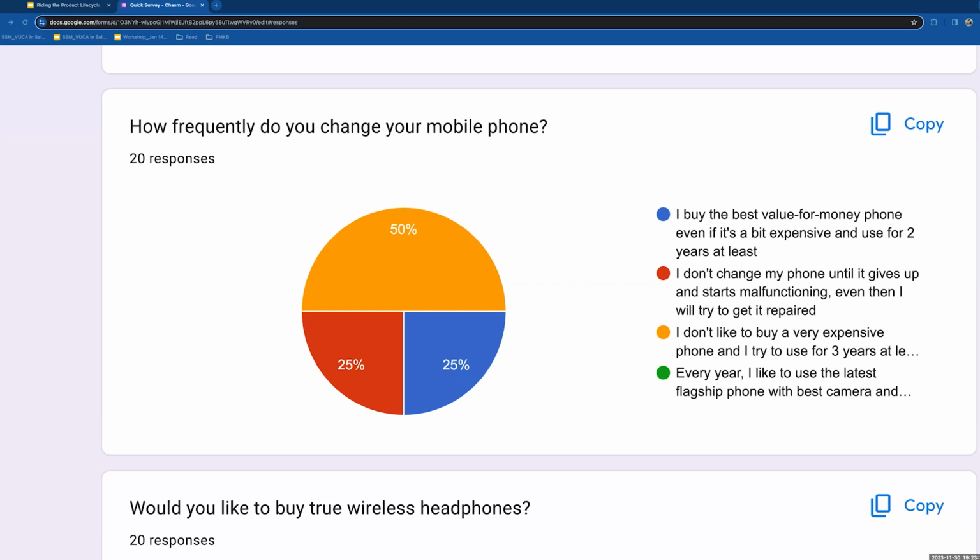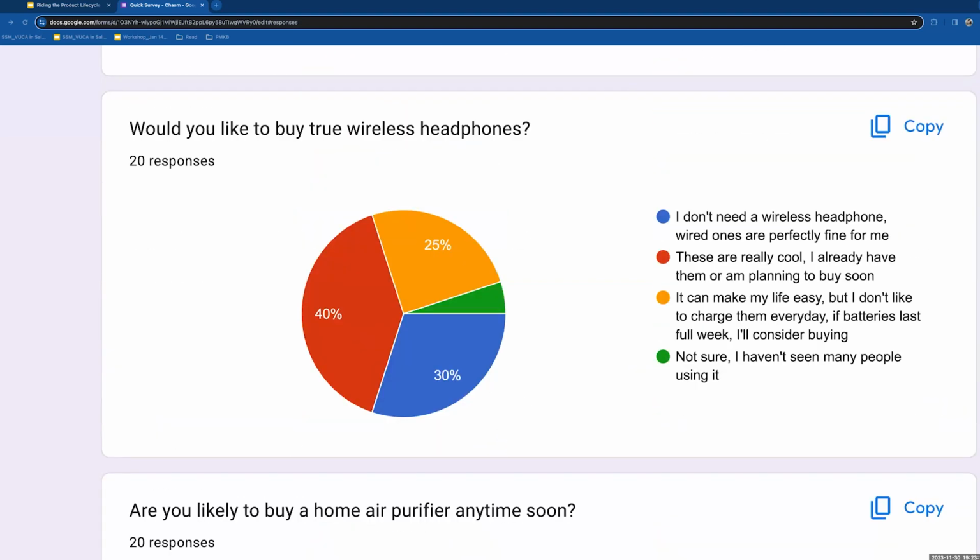This is a laggard trade. Similarly, with wireless headphones, right? The vast majority, the red one here, say these are really cool. I already have them, or I'm planning to buy soon. So this is an early adopter trade. You have already adopted a new phone, new earphone.